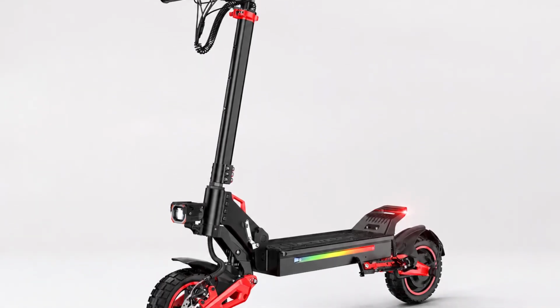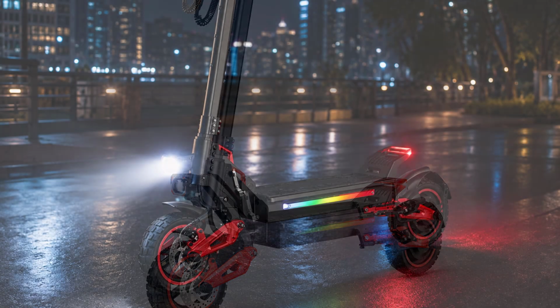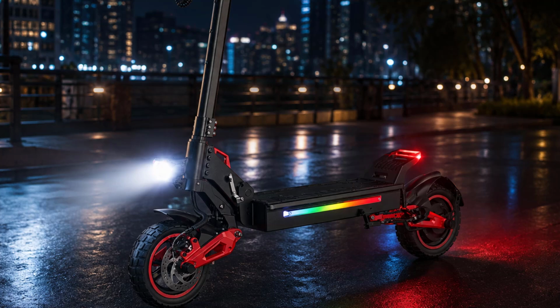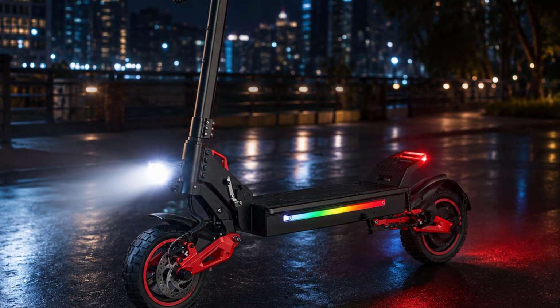Charging time is listed at 8 to 10 hours. This is more of an overnight charge situation. You get a front and rear suspension system, which should help absorb bumps, cracks, and rough pavement. That's a big plus for daily riding, but remember, suspension helps. It doesn't make bad roads disappear.